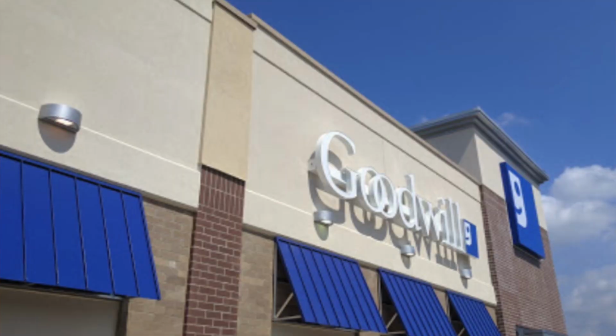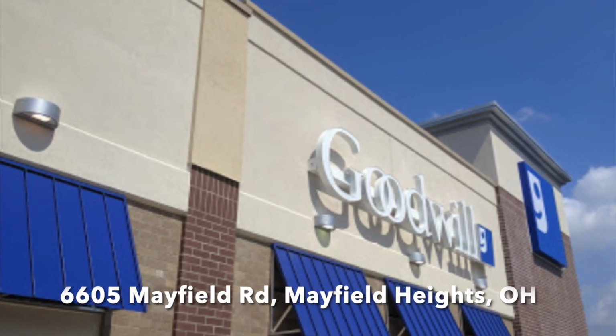Tonight we're gonna go thrift shopping at the Goodwill in Mayfield Heights, Ohio. If you've been around a while, you know this has quickly become one of my favorite places to go. Today I found a few pretty awesome things that I'm going to share with you. I also want to share with you that I found a new friend.